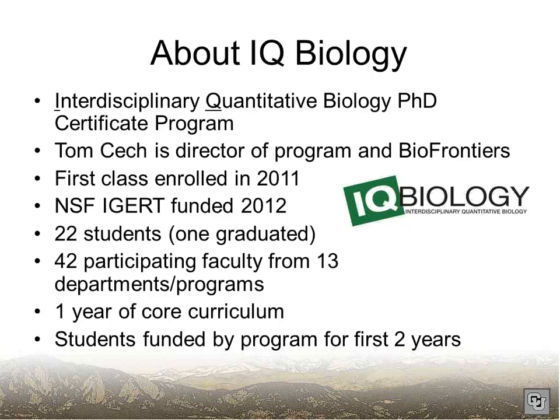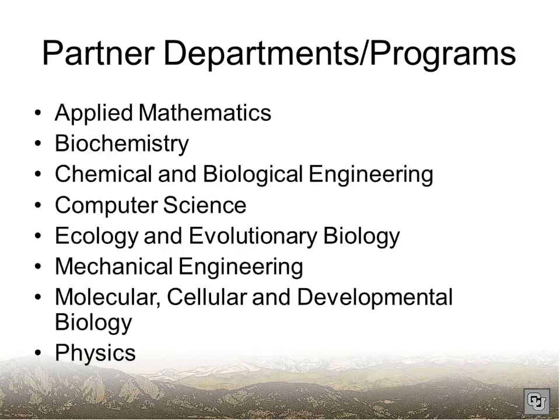So the first year of the IQ Biology program is the core curriculum, and that is the most critical year for our students. And the students are also funded by the program for the first 2 years of their graduate study. Now, while I said that there were 13 different programs and departments affiliated with the IQ Biology program, we have official MOUs with these 8 departments that you see here, and these are the only departments that students can get a PhD in while also getting a certificate in interdisciplinary quantitative biology.